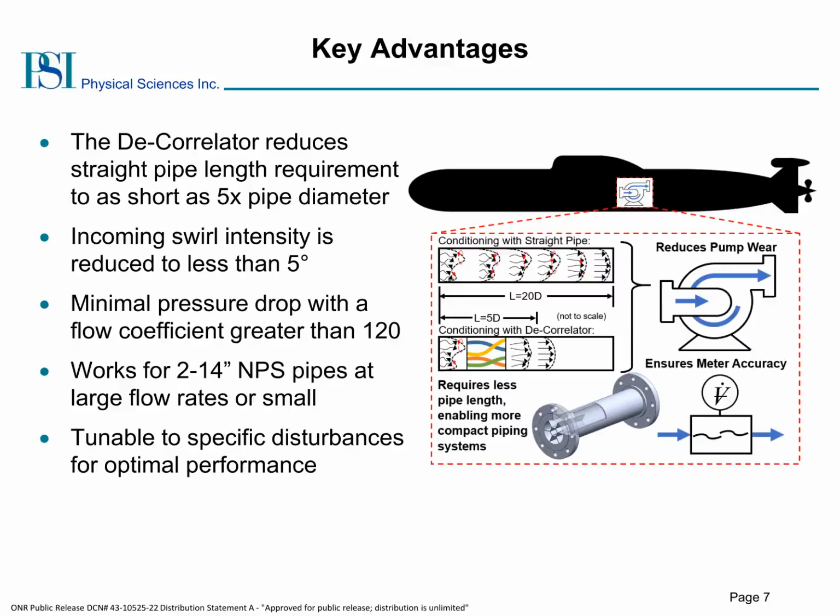The key advantages brought forth by the decorrelator stem from its ability to reduce straight pipe length requirements down to 5 times the pipe diameter. Technically, this device is able to significantly reduce the swirl in the flow and produce fully developed flow for a minimal pressure drop cost, having a flow coefficient of 120 or greater. In more useful terms, this means that water flowing through this device at 120 gallons per minute will produce just 1 psi of pressure drop.